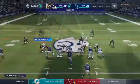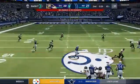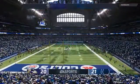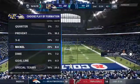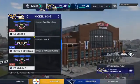Number 28. A gain of 3, 2nd down. Patrick Queen on 2nd down. Here's Eason. He'll find Paris Campbell. That's complete. The Colts are going to use the first of their timeouts as they stop the clock with 24 seconds to go in this first half. 10 at the 42-yard line.